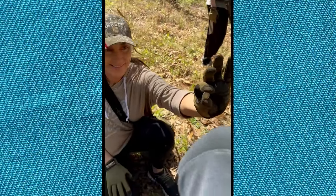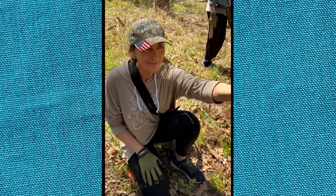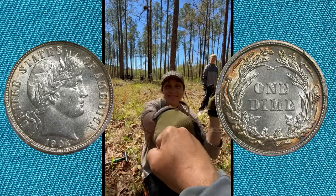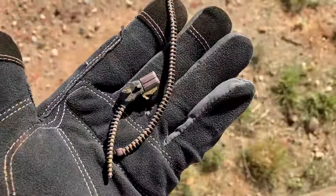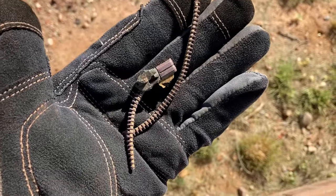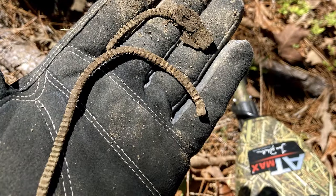It was only the second coin at that site, and it topped my 1907 Nick. A 1904 Barber Dime. Always amazing to see silver come out of the dirt. She then proceeded to unearth this amazingly rare zipper. Probably the best find I've seen in years. A museum piece for sure.